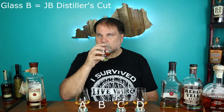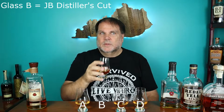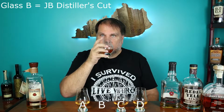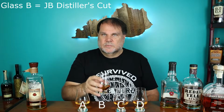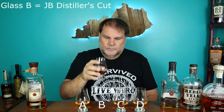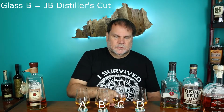All right, Glass B has more sweetness coming through. It's more of some brown sugar sweetness, but a tinge of some fruit jam coming through on that too. So, the dark red fruit jam. So, Glass C.